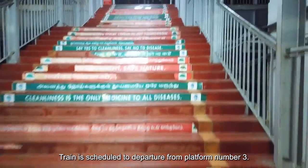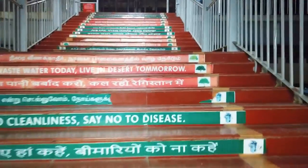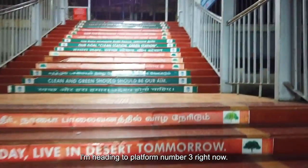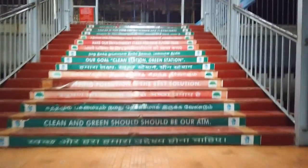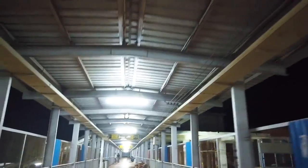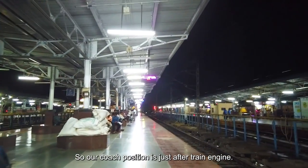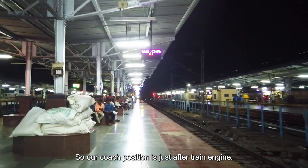The train is scheduled to depart from platform number 3. So I'm heading to platform number 3 right now. Let's see. Here is platform number 3. Our coach position is just after the train engine.